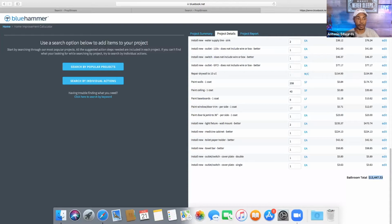So I know my cash buyer, because he's doing consistent rehab jobs, is going to get a discount from his contractor. So he's probably going to pay about basically half of that, a little over $6,500 for a bathroom. And that's how you do it. You go to Blue Hammer, chop it in half, and go, okay, boom, $6,500, $6,700. That's the cost for a bathroom.